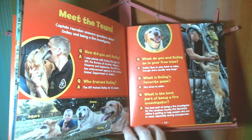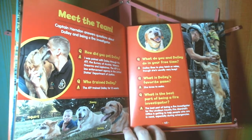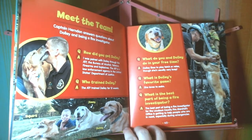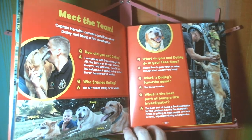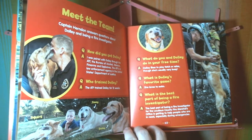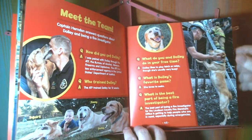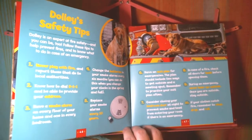What do you and Dolly do in your free time? Dolly likes to play fetch or relax, though she's usually very busy. What is Dolly's favorite game? She loves to swim. And here's the family. And their little dog is Squirt, and their big lab dog is Jimmy, and then there's Dolly. What is the best part of being a fire investigator? The best part of being a fire investigator for the Loudoun County Fire Marshal's Office is getting to help people who are in need, especially in emergencies.